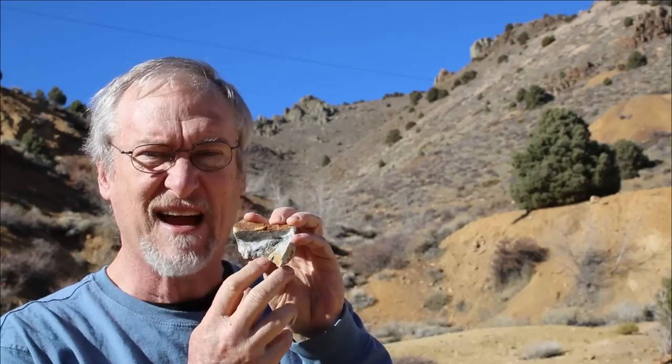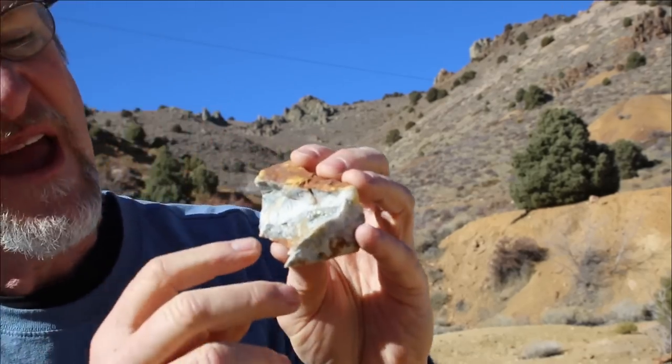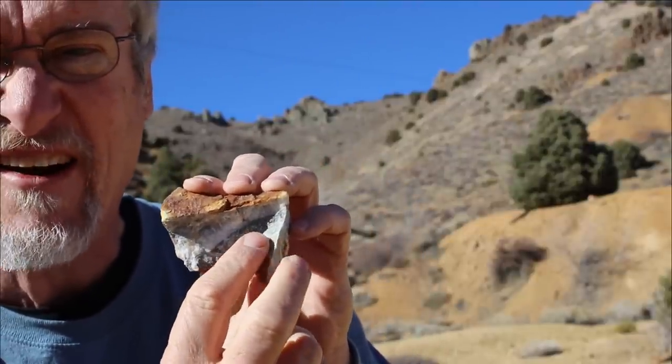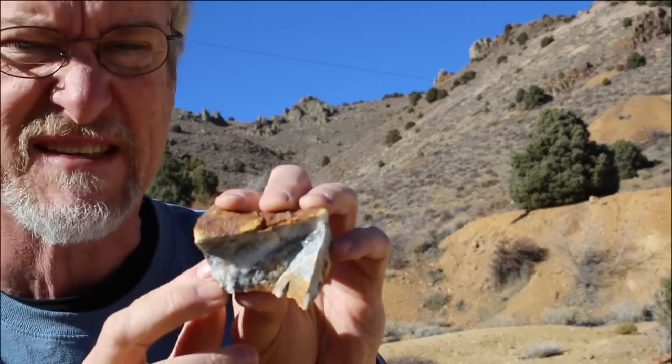And the stuff that they found was a lot like this. I'm showing you this rock. I'll come in for a close up. Can you see the kind of blue black layer right here? I'll put a close up photo and a still photo of this.